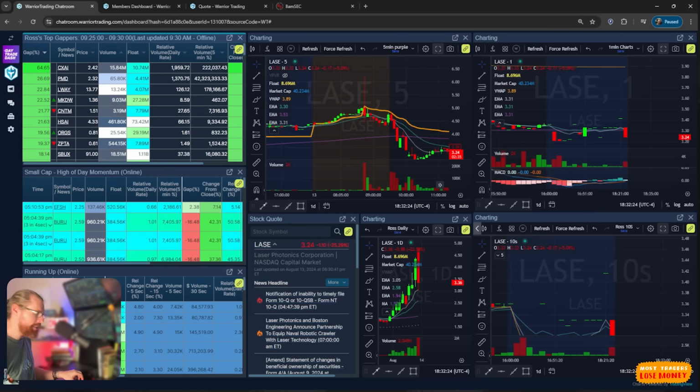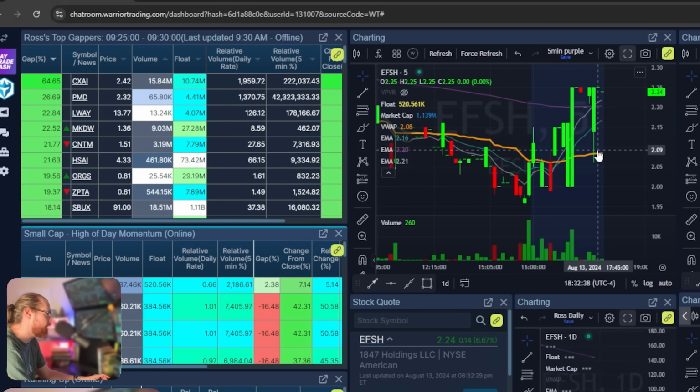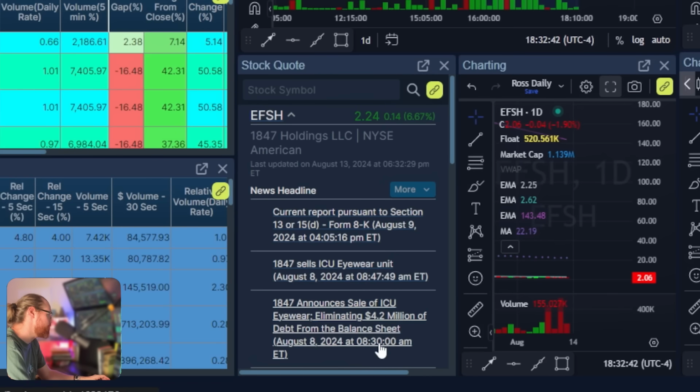Now, the way I find these stocks, both pre-market, during regular trading hours, and after hours, is by using these scanners, which are part of the Day Trade Dash software that I've built out. So a stock is going to hit these scanners right here. And when it hits the scanner, I pull up the ticker and I check to see what's going on with it. What's the news? Why is it moving?